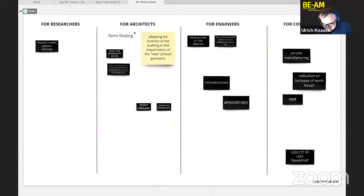When I wrap it together, the architect's job for future challenges is design, function, and tools for the design. The engineer's job to wrap it up together is a universal file format. I find that interesting. That's a challenge. There are lots of material parameters, microstructures, anisotropy, which are challenges within this material, but also regulations. At some point, regulation systems for the built environment will have to appear. And for the construction, less labor on site. On-site construction seems to be something where we all believe there is a future challenge.